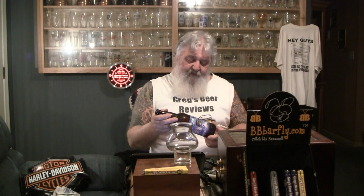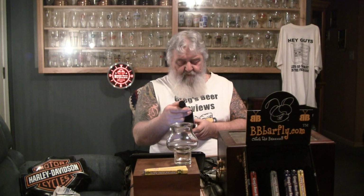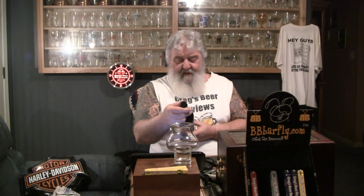This is El Segundo's Power Plant, which is a triple IPA or an Imperial IPA, however you want to call it. Paris sent me this from California, my brother in beer, as I call him. This has a bottled on date of February the 6th of 2015, so still fairly fresh. It says here it's 11.1% alcohol by volume on the bottle, and this is a 22 ouncer. And on the side here it says smell, drink, repeat, and I can go with that.